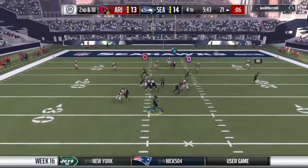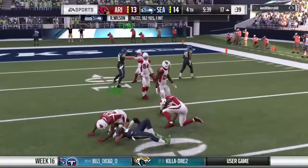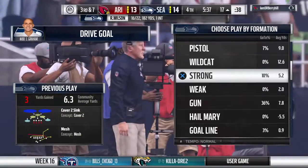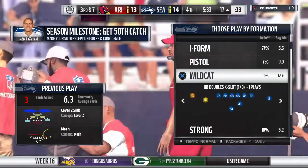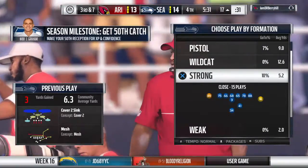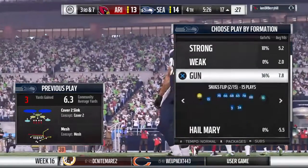2nd and 10 now, Wilson. He gets it to Baldwin. Only 3 yards on the catch. It's third down. When you see zone defense and you know you've got a drag route on as your primary call, you've got to be really careful as a passer about how far you let your guy go because he might wander into some tough coverage.